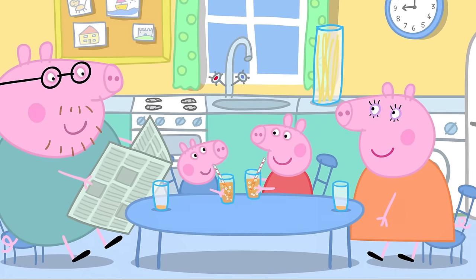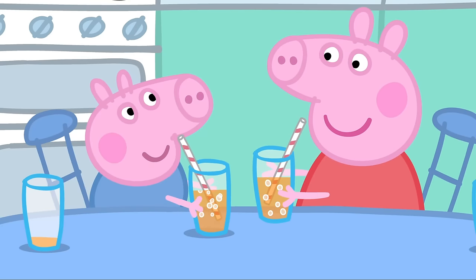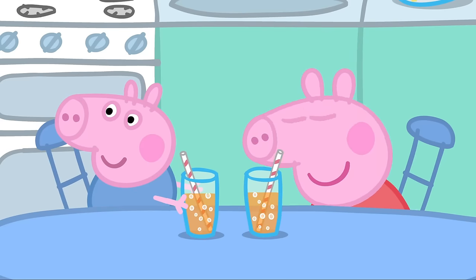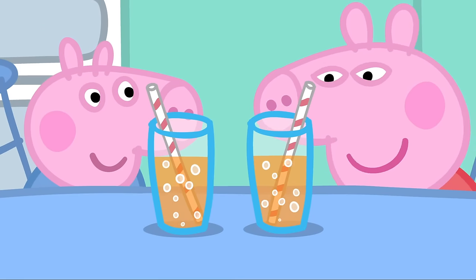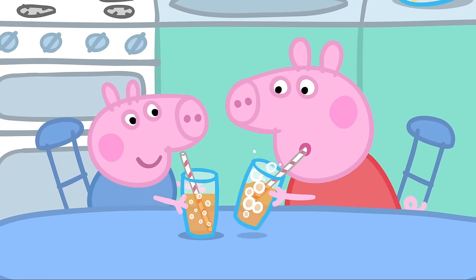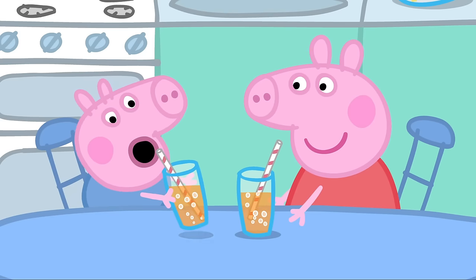Peppa and George are drinking orange juice. What noisy little piggies. George, look at all the tiny bubbles. I can make bigger bubbles. Peppa is blowing bubbles in her drink. Bubble. George wants to blow bubbles too.